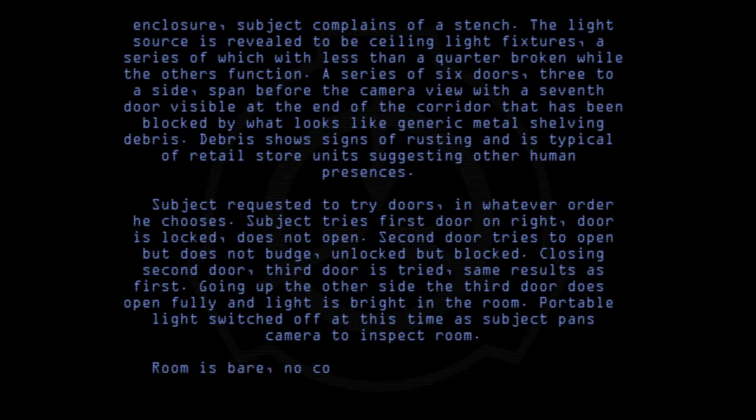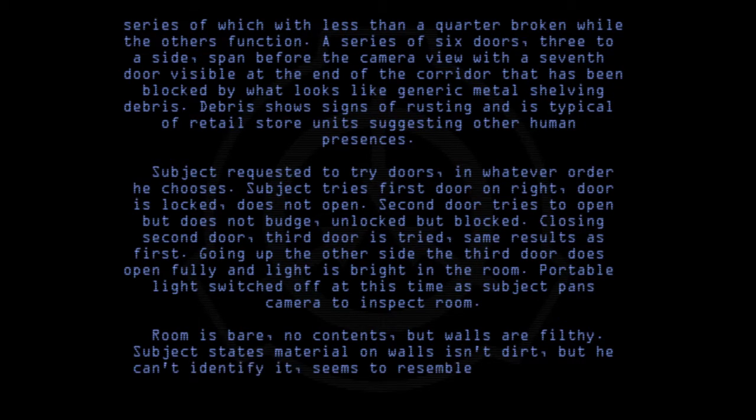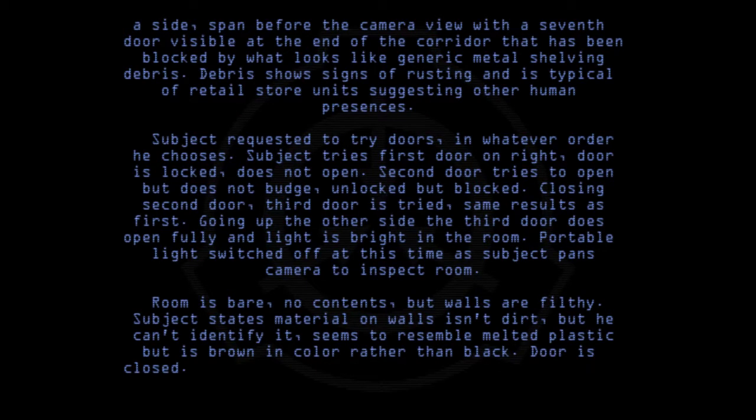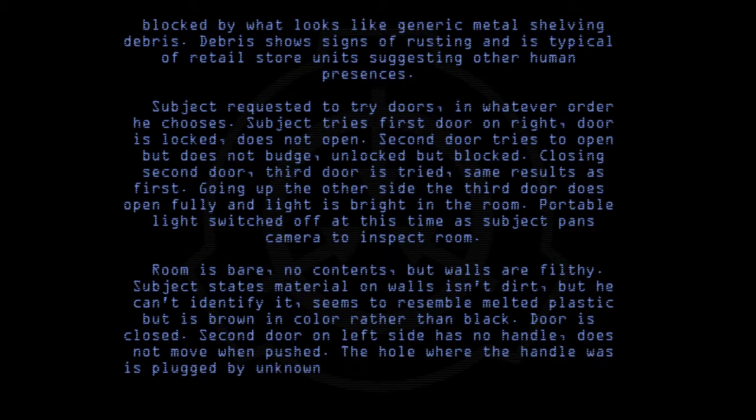Room is bare, no contents, but walls are filthy. Subject states material on walls isn't dirt, but he can't identify it, seems to resemble melted plastic, but is brown in color rather than black. Door is closed. Second door on left side has no handle, does not move when pushed. The hole where the handle was is plugged by unknown material.